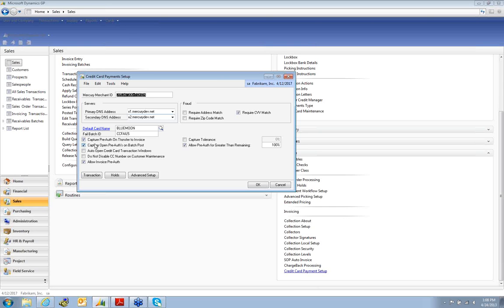We have some options here for when you have the ability to capture a pre-authorization. Typically, that's going to happen on the order. But you may be in an environment where you don't use orders and you strictly use invoice types. So you'll be able to allow for invoice pre-authorization and then also have that pre-authorization on the orders captured when you transfer to invoice, or capture when any open pre-authorizations on a batch post. We have a credit card transaction window that you can have auto-open when you enter your transactions.